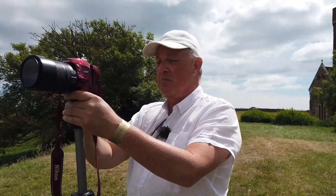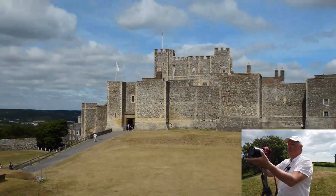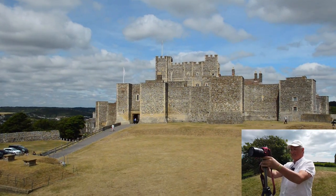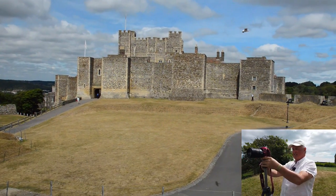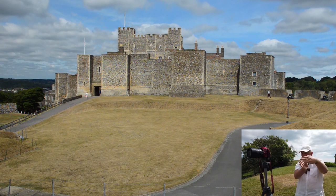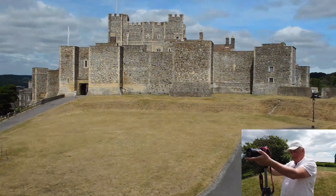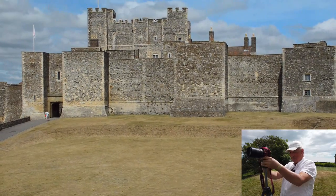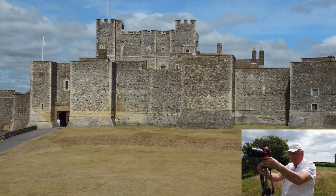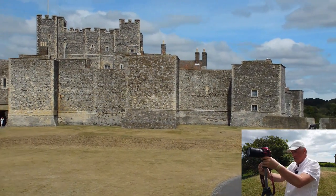It would be churlish not to take a picture. I know I said landscapes, but it would be silly not to take a picture of the castle while I'm here at the castle. This is what I've got. So at 18mm, as I pull it right out, I can include the castle with some limited sky and the footpath. There's a footpath going up to the portcullis. People are going in. Or I can zoom in like that, but of course I chop off both sides of the castle. So what I'll have to do is a two shot pano, left shot, right shot.